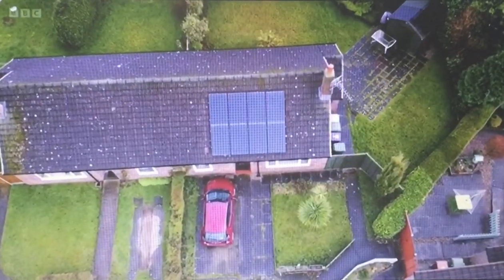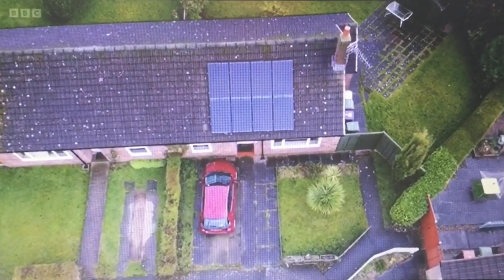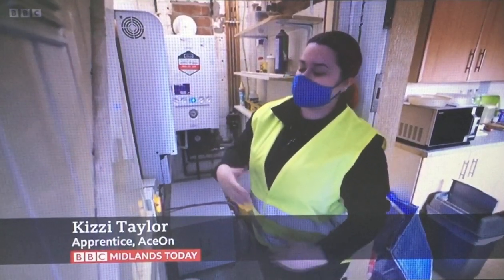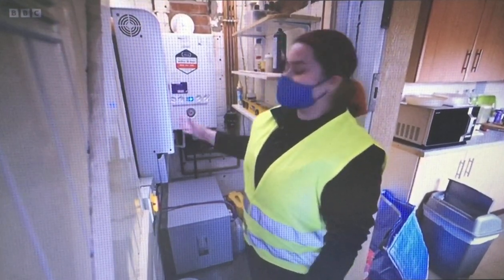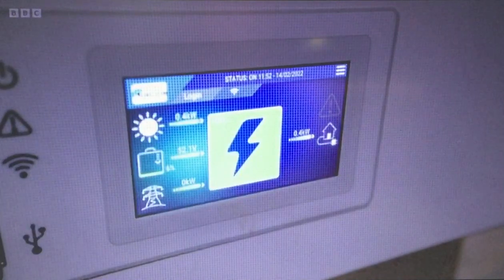But Harry isn't making these savings with solar panels alone. He's had a complete energy system installed. Sun shines down on the solar panels, and the power from the solar panels comes into the inverter, and the inverter distributes the power to the battery and to the loads in the house. And you can see on the screen that the battery is being charged to 6%.